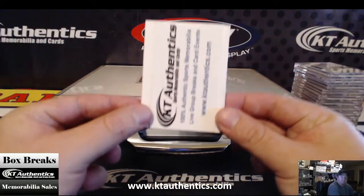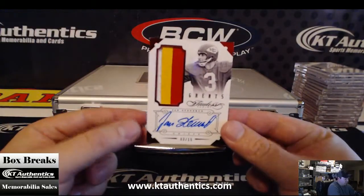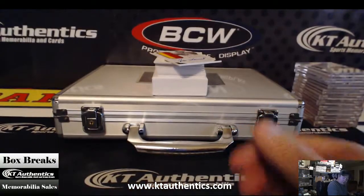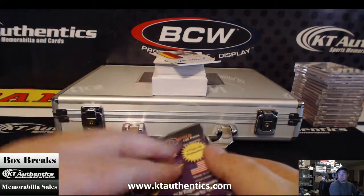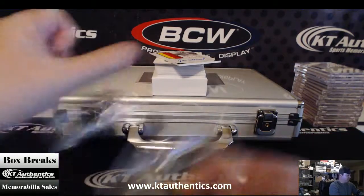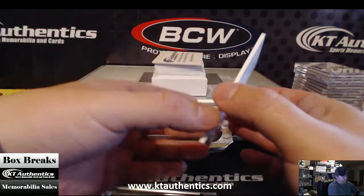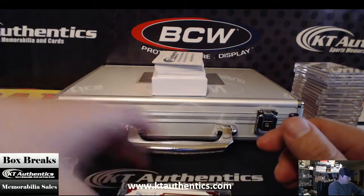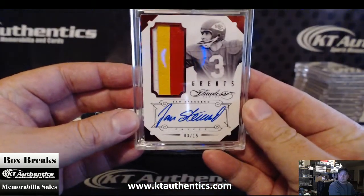First card. Jean Cenerud. Three colors, 3 of 15. Oh man. Not filling the case. Jean Cenerud. Yeah, it's Hall of Fame kicker. I think he was the first kicker to go in.